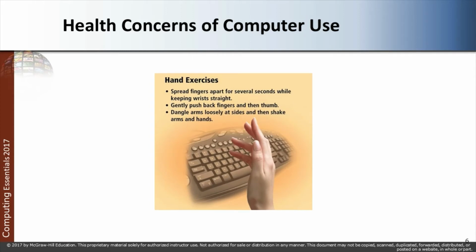Hand exercise. First, spread fingers apart for several seconds while keeping wrists straight. Second, gently push back fingers and then thumb. And third, dangle arms loosely at sides and then shake arms and hands. So, I will pass to Aisha to explain about computer vision syndrome.